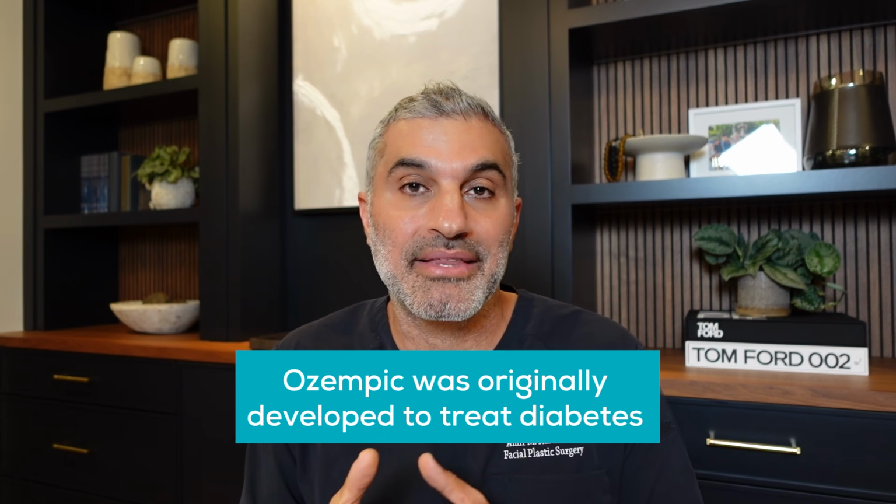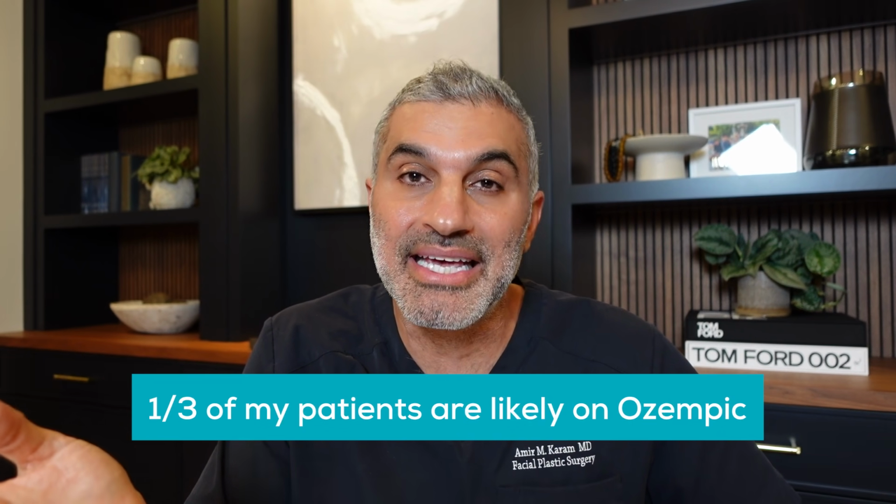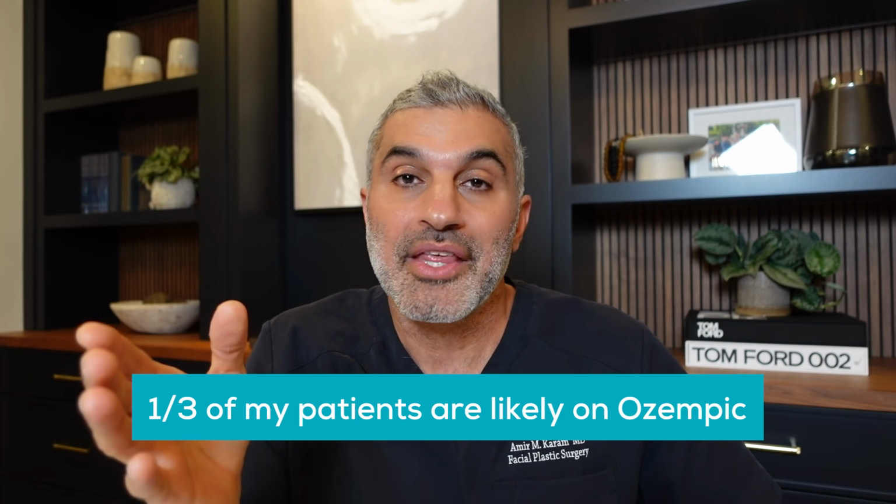So what ends up happening in this case, and we don't need to go into the mechanism of how it works with diabetes versus how it impacts weight loss, suffice it to say that it's being used off-label very commonly for this purpose. And as a result, in my practice, I'm not exaggerating, I think maybe a third of the patients that I see for surgery these days are on Ozempic, which means that there is probably an equal number of patients or more out there who are having any type of surgery, whether it's plastic, facial plastic, something that's non-elective, etc., and they're on it.